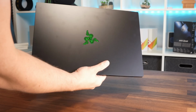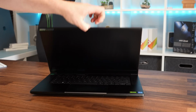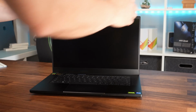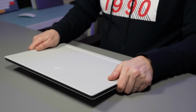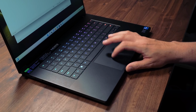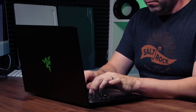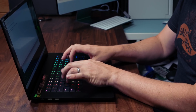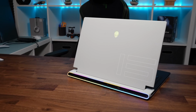Now, in my opinion, these are both fantastic looking machines, and the build quality is second to none. They're both built like tanks with no creak and no flex, which is to be expected considering the pricing of these laptops. And with regards to the aesthetics, both these companies took very different approaches, with the Razer Blade taking a more subtle approach with a laptop that would look as at home in your office as it would on your gaming desk, whereas the Alienware X15 has a lot more bling and it certainly looks a lot more gamer.